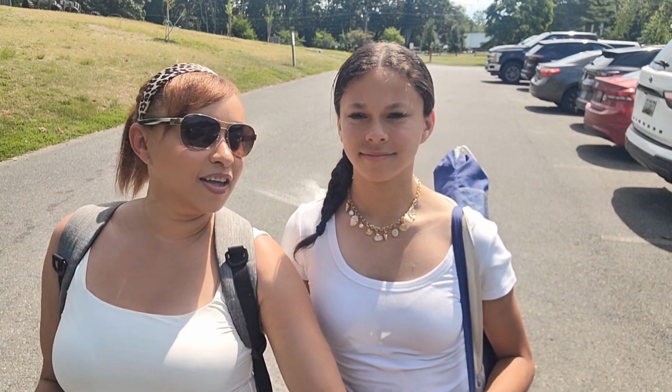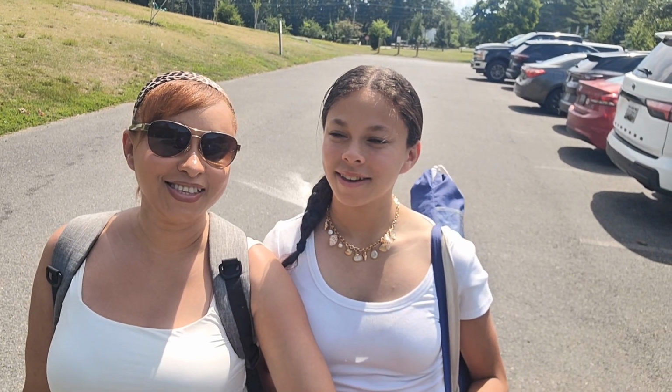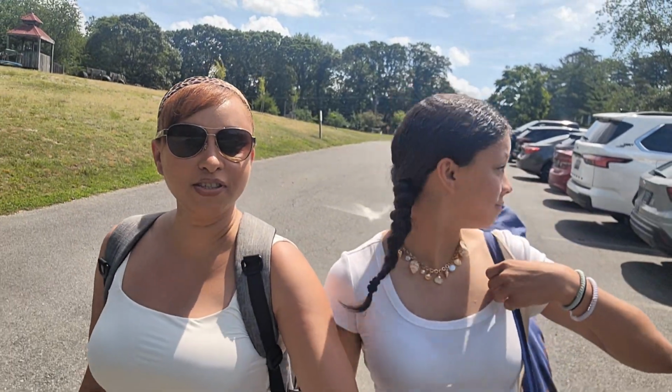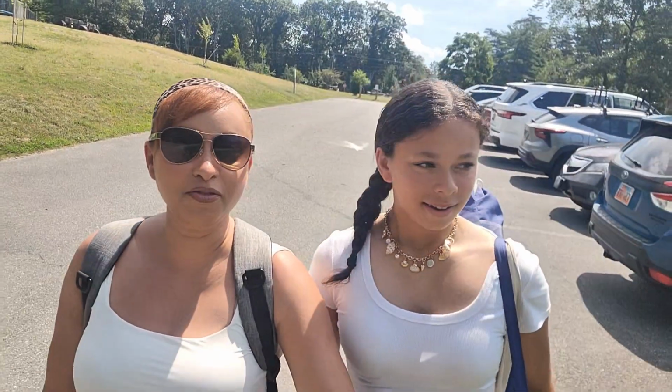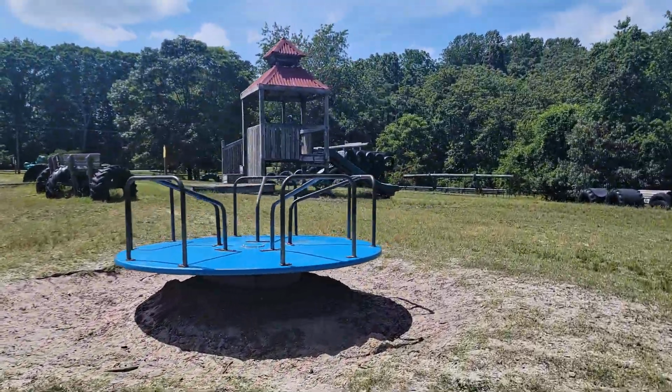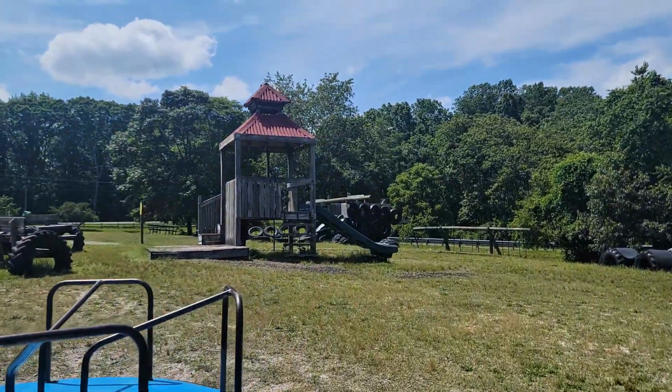This is me and Viera, and what are we going to do today, Viera? Hike Calvert Cliffs. Yes, we're going to go hiking to Calvert Cliffs. It's a very popular spot. It's our first time there, so we're going to see if we're going to enjoy it. We're going to give you our first impression, right, Viera? Yep. 100% honest.